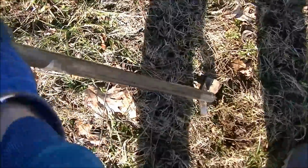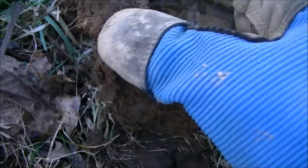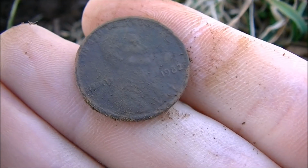I'm maybe 5 yards away from where I found that 1977 nickel, so it may not be super old. And the ground's partially frozen back here, but let's go ahead and check this out. Looks like it's going to be down on this frozen clod here. Oh, and I see it. It is a coin. It's a Memorial, but let's see if it's a little bit older one. No, not super old, kind of in the same range, 1982.